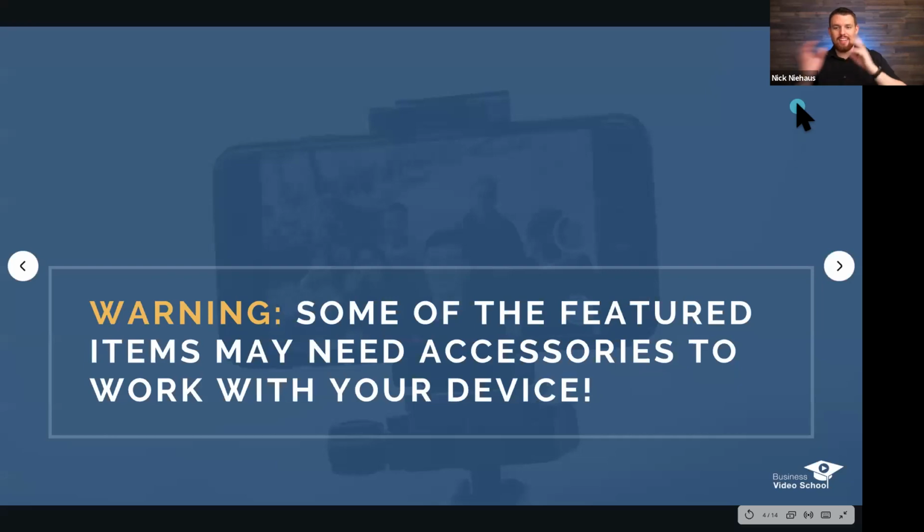All right. Okay, cool. So now we're going to get into the actual equipment. And I always like to start with a couple rules just because it's important to understand how to use the equipment. So we did some basics. Now let's talk about the fun stuff. One thing I do want to make a quick note of here is that we all have a lot of different models of phones. So depending on what model of phone you're using, there may be some accessories that are necessary for some of the stuff to work with your device. Just keep that in mind.